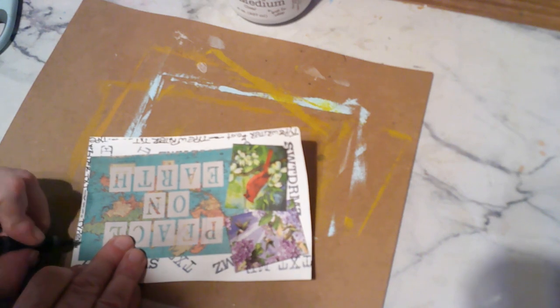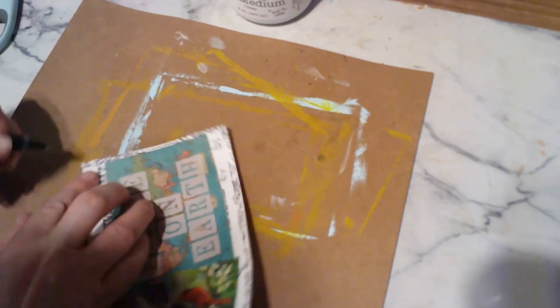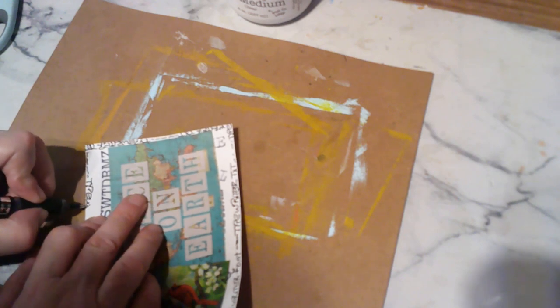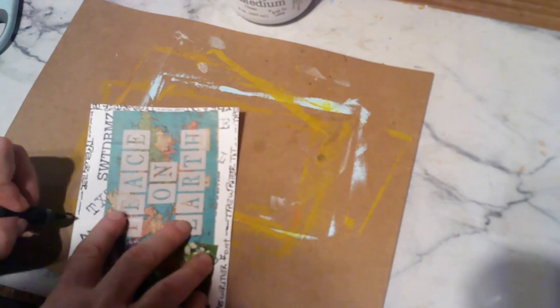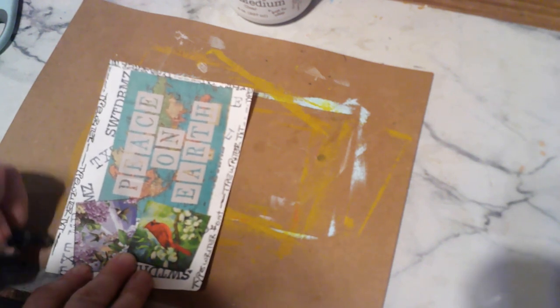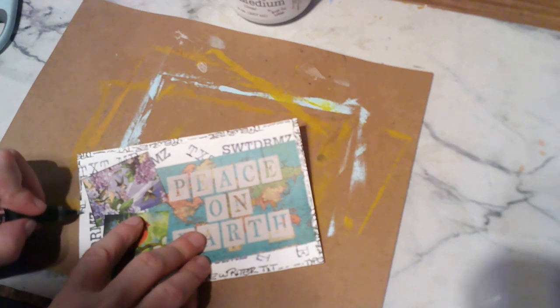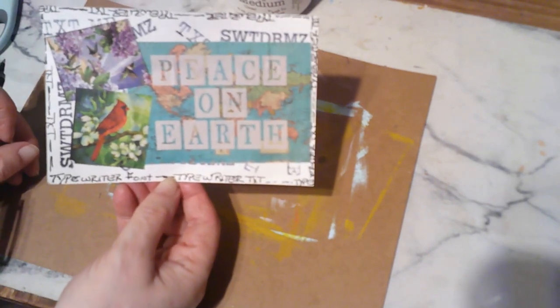At least get the word in, right? Typewriter. So I had spelled it wrong to start with. No, that's right. Put that W in, it's like, wait, that's not, yeah, it is. Right. What do you think? Typewriter font, typewriter text all the way around it.